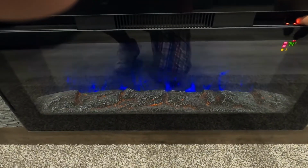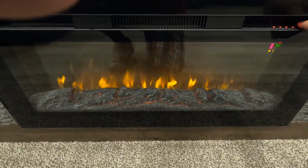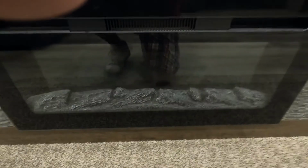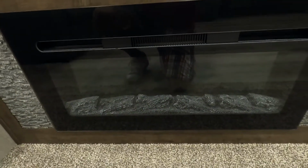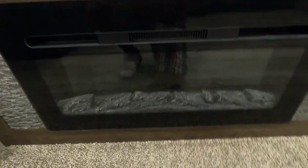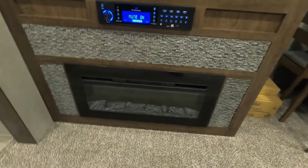Yeah, I can go through and show you all the different pretty colors, but the biggest thing now is the heat. If you're plugged into a campsite and it's chilly in the morning or evening, it's actually on right now and kicking out. Instead of using up your gas, use the campsite's electricity, crank this up and it'll get toasty in here in no time. So there's your outdoor table and griddle.